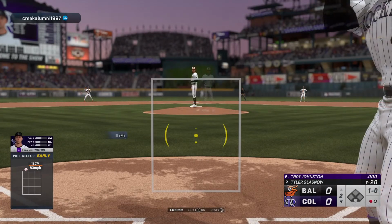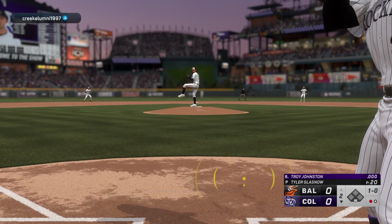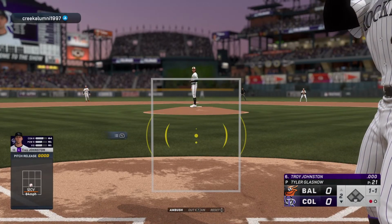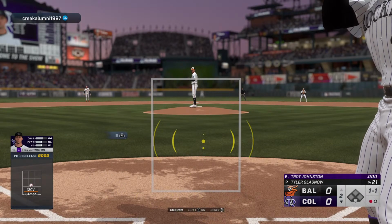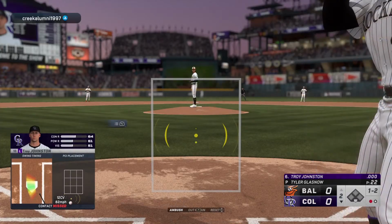Ball. Second inning here, no score. Right down to shoot, and the count 1-1. Goodness, I think he just took the best pitch he's going to see in this at-bat. You don't get many like that in that location. I don't know if you take that pitch against any pitcher.